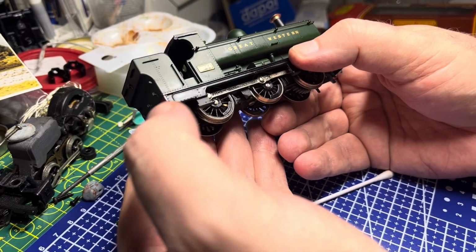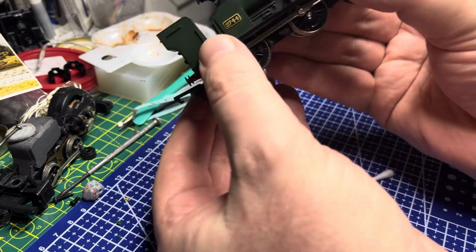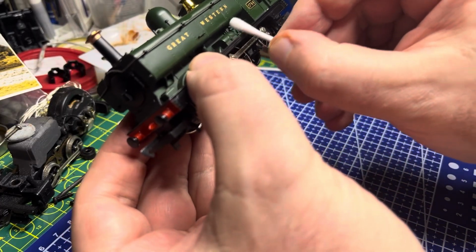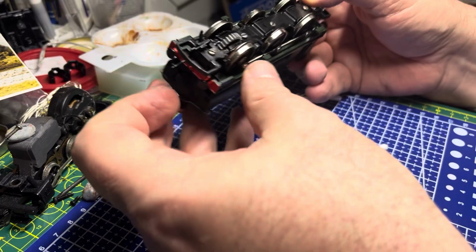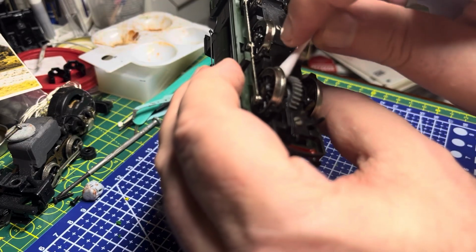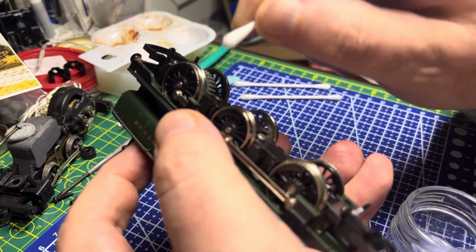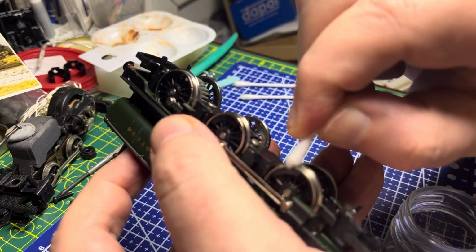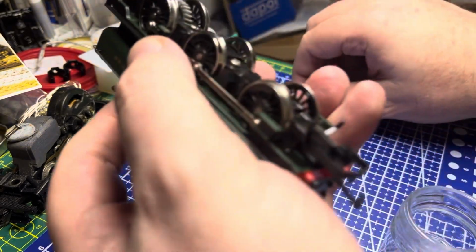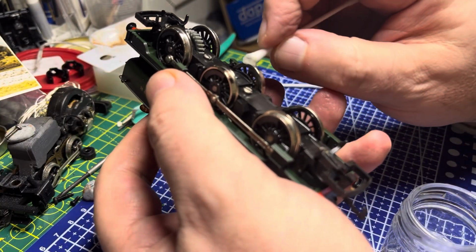This is unbelievable condition. This really is like a new locomotive. You would not believe that this is 45 years old. There's just no way you'd believe that. It's just an odd oil mark, nothing major. The wheels look really clean. There's nothing came off of that one. It's hardly anything at all. Honestly, I'm starting to think, was this locomotive ever used?